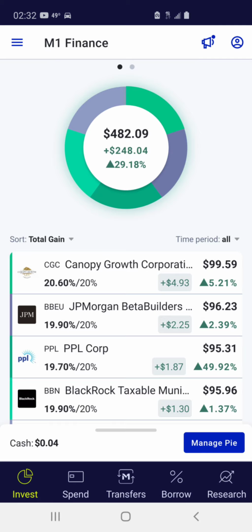but I like to use M1 to swing trade out of. I'll buy 100 stocks, put them all at 1%, and put a few grand in it, let it sit for about 30 to 45 days, sell everything, take my profits in all the companies that I profited in, and go buy those in other brokerages. As you can see here, my biggest gainer thus far is Canopy Growth, CGC. So let's say today I was going to finish my swing trade.